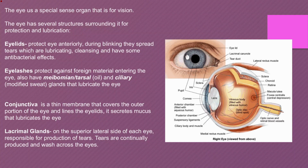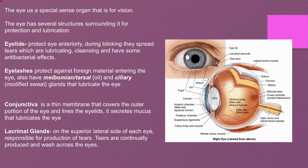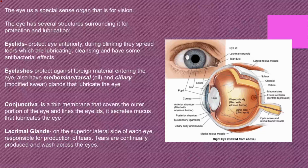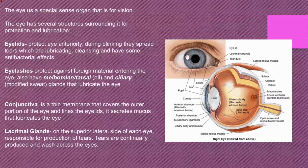And so we have the eyelids on the front of the eye, or anteriorly, that have eyelashes, and those are to protect the eye. So the eyelids protect the eye and close when something gets near the eye. It's a highly reflective area where you have high reflexes for blinking to prevent stuff from getting in the eye, to protect the eye. And the eyelashes also protect against foreign material getting in the eye.